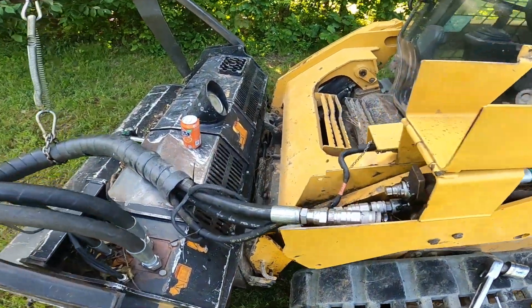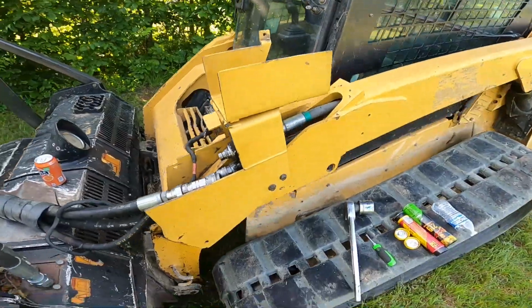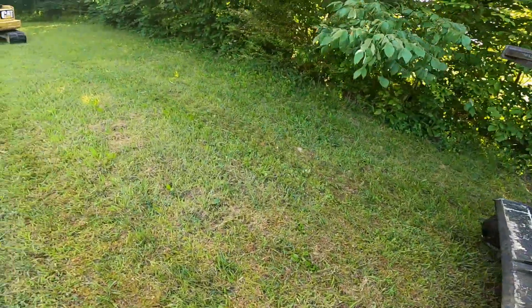The battery died on me. So anyway, I got everything greased. I tried to tighten it, didn't work. So this is what we got.